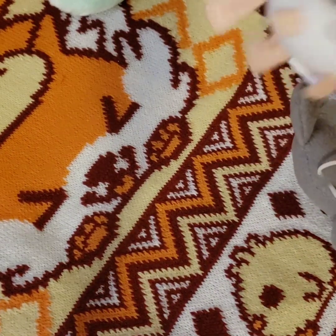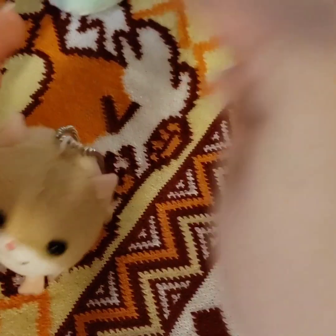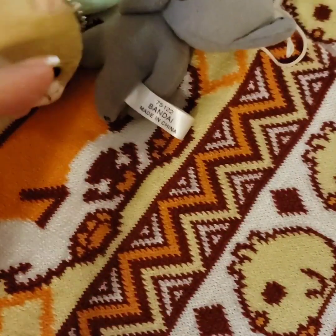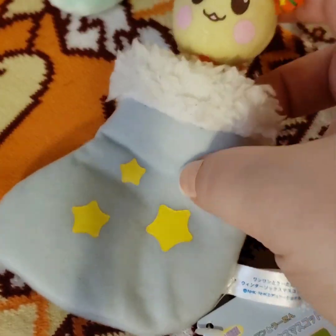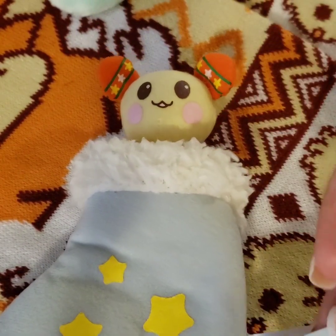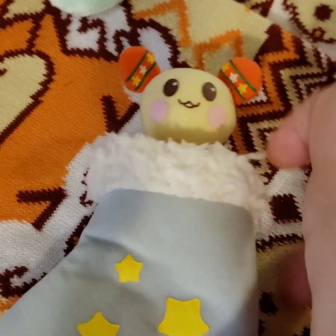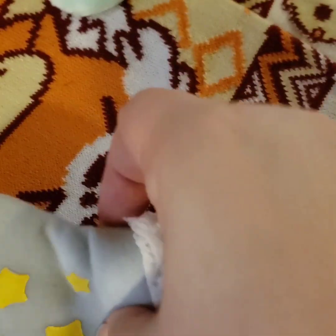We've got some Bandai characters. So this is the little hamster, the koala, and then I have this, which this is old. This is from an anime that was by Sega. And this is a little character. There's also a little dog that's with it, but I can't think of the name right now.